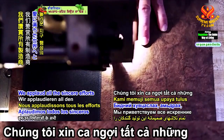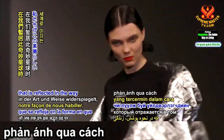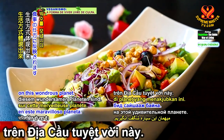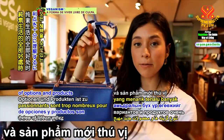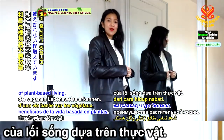We applaud all the sincere efforts of manufacturers leading with their hearts to a love-filled world that is reflected in the way we dress, live, and eat while we are guests on this wondrous planet. The exciting new variety of options and products are too many to list as consumers see the full benefits of plant-based living.